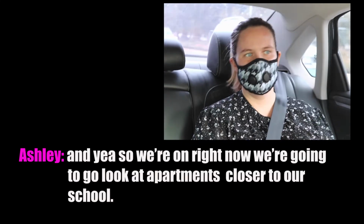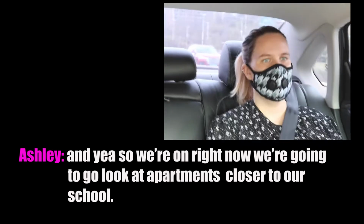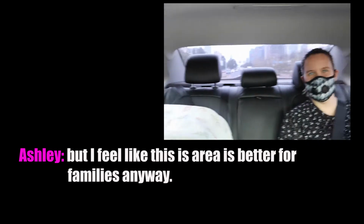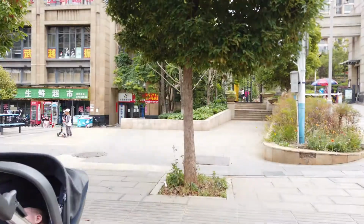Right now we're gonna go look at apartments closer to the beach. And then maybe we'll look at some further away, but I feel like this area is better for families anyway. So I'm confident we'll find something today, but we'll see.